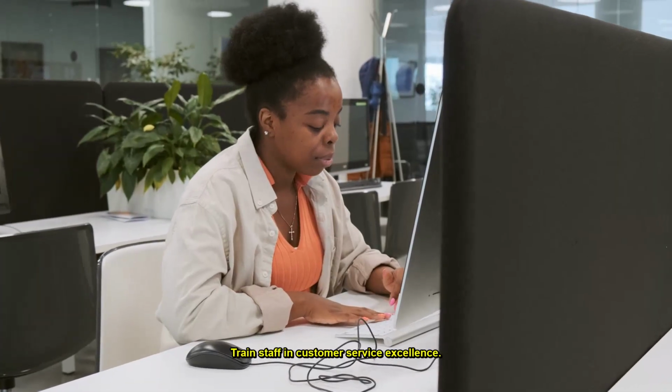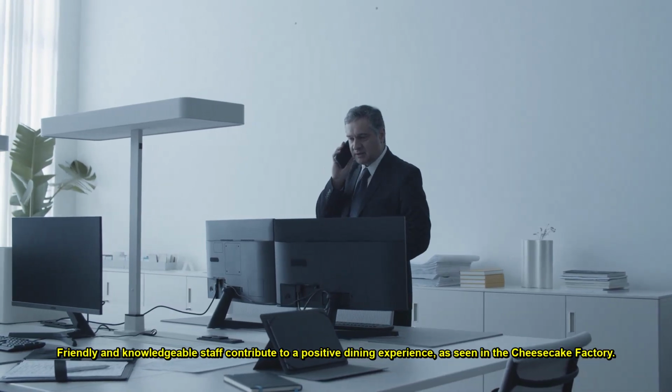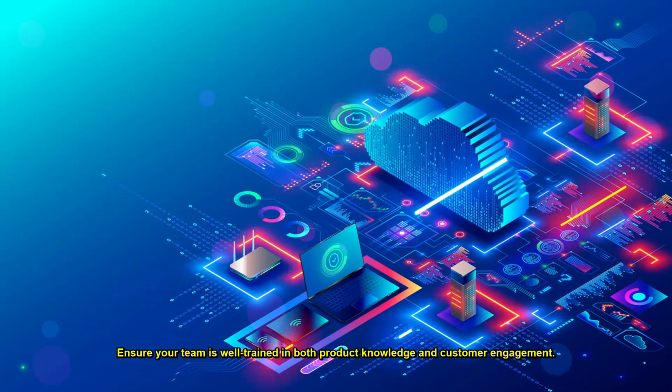Train staff in customer service excellence. Friendly and knowledgeable staff contribute to a positive dining experience, as seen in the Cheesecake Factory. Ensure your team is well trained in both product knowledge and customer engagement.